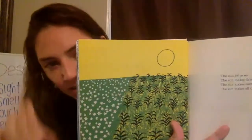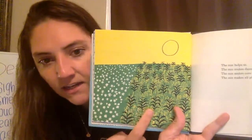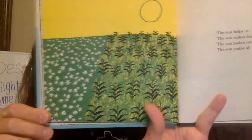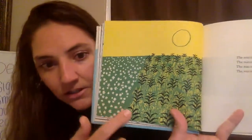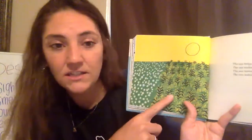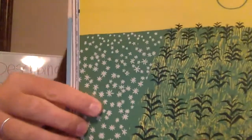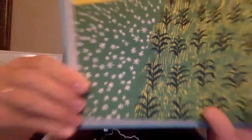Oh, there's another picture of our sun. What do we see? It looks like a field. What's in the field? I think I see flowers and plants. I wonder if this is a type of food. The sun helps us. How does the sun help us? It gives us sunlight, but how else? Let's see. The sun makes daisies grow. So those are daisies. Daisies are a type of flower. The sun makes corn grow.